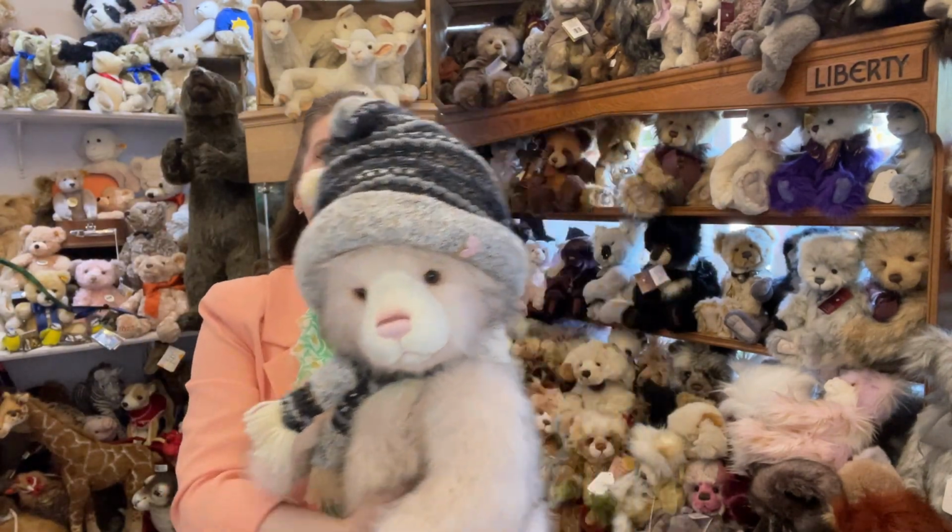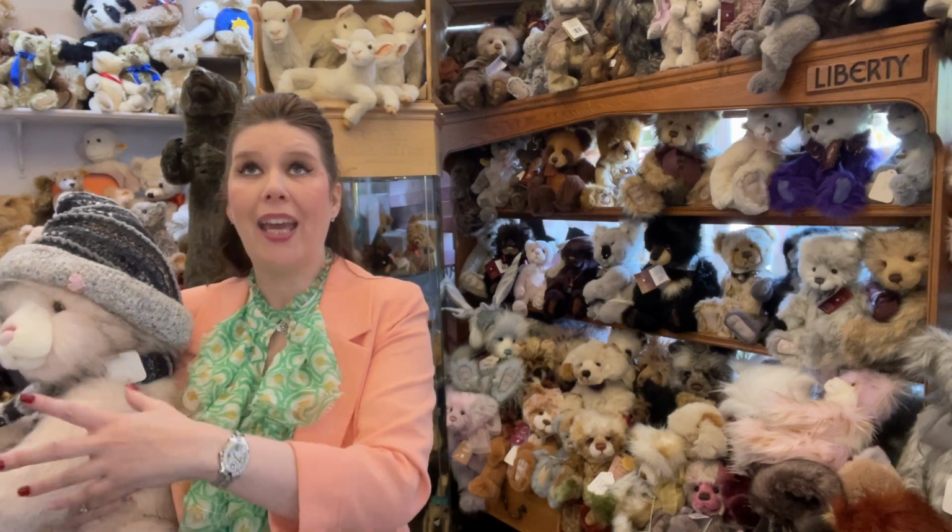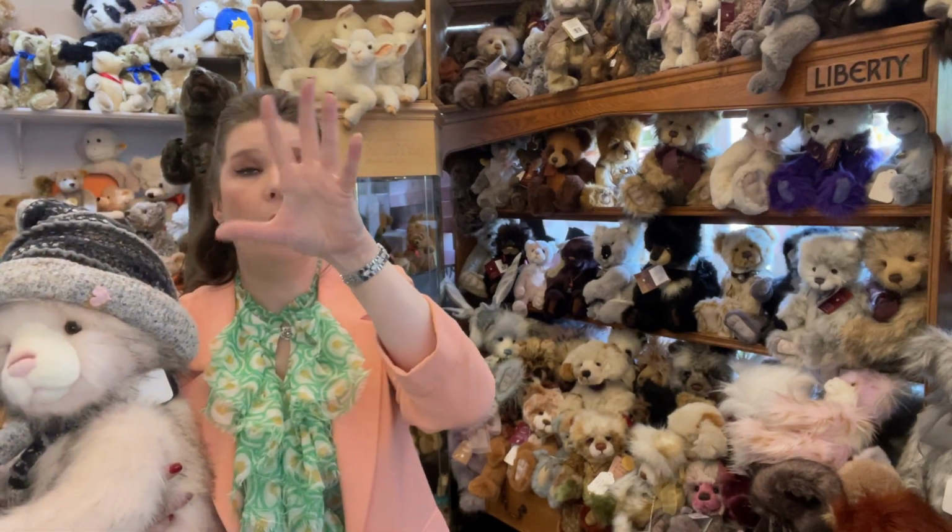Now don't forget, we always have probably 300 Charlie Bears here in our store, retired and current. And what's nice about our store is we don't have shelves of all the same teddy 6-10 times over. We have literally 200 probably and 50 different faces, different models for you to feast your eyes on.